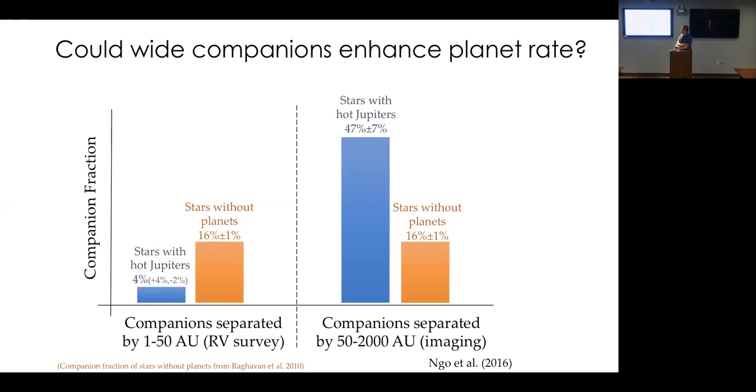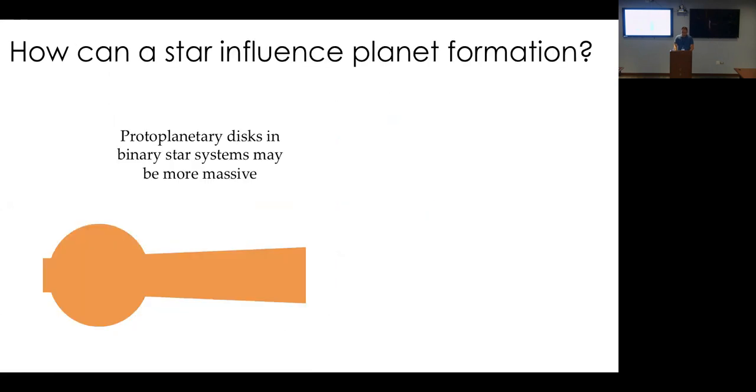So maybe we can think that this could be a hint that wide companions, so beyond 50 AU, do the opposite. They actually maybe somehow enhance the rate of forming giant planets. So how could this happen? One potential idea is that maybe the protoplanetary disks in these binary star systems are just more massive. When you have a companion star, there's more mass in the disk, and this could make it more likely to form a giant planet.